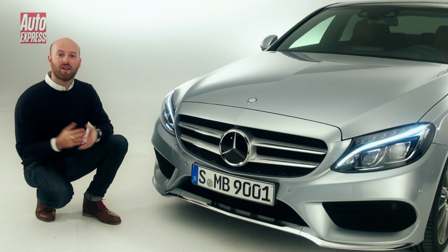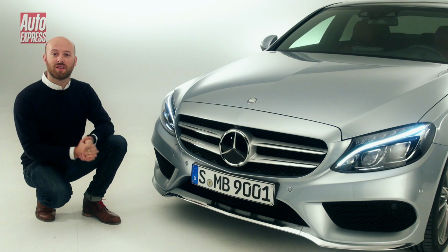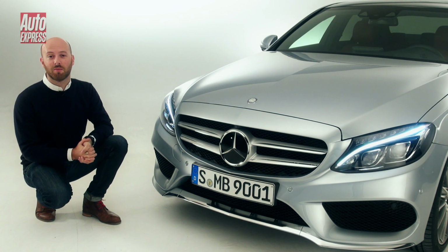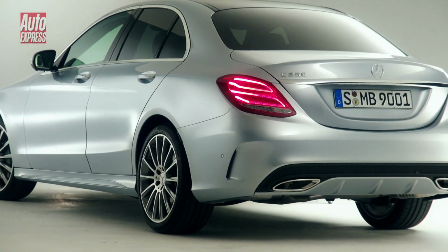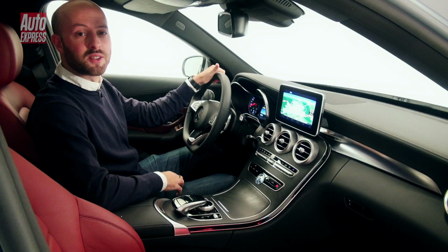There's also going to be a range of engines all brought in from the E-Class range, including a hybrid petrol and diesel, a plug-in hybrid and also a 4-litre twin-turbo V8 AMG Sport model, most of which we'll see next year. The elegant exterior design might have taken a few steps forward when it comes to aerodynamics and being more sporty, but the interior is a real quantum leap over the old car.